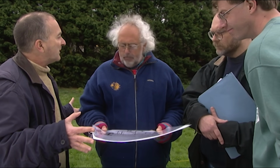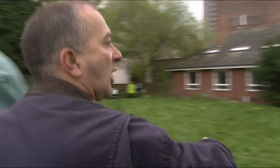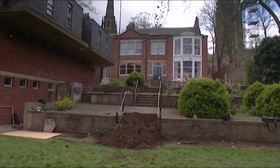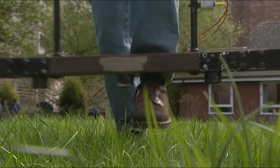Well, surely we've got a problem. We're in the middle of a town. I mean, apart from this little bit of grass, there's all this kind of built-up area. Probably. Well, thanks to the church authorities, we're free to dig down through this terracing. But we do have another problem.